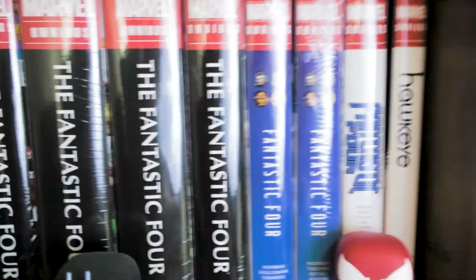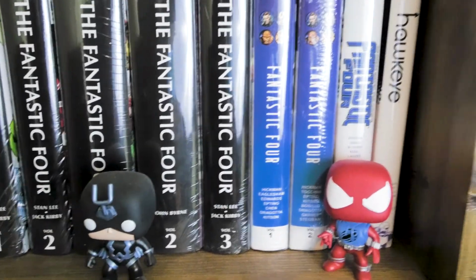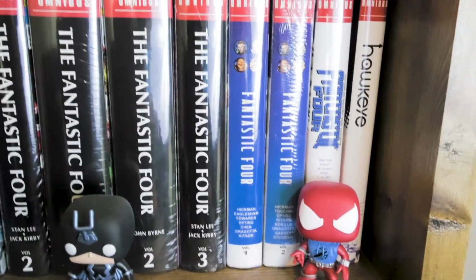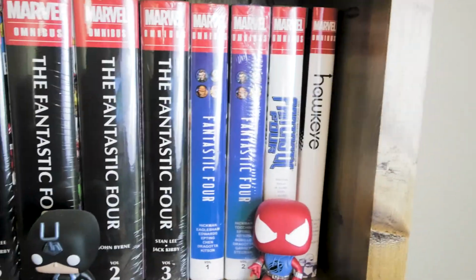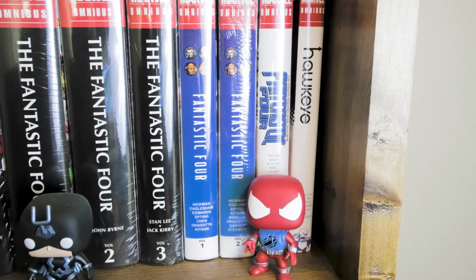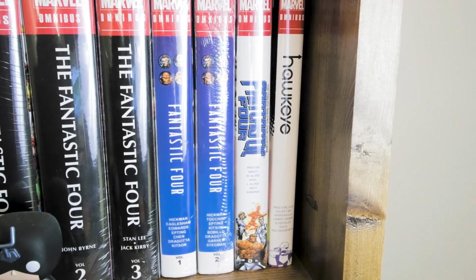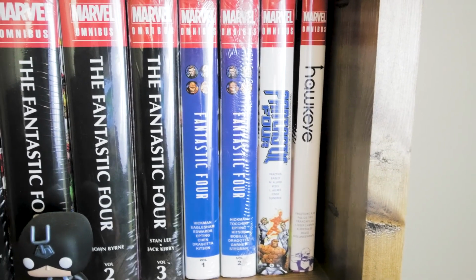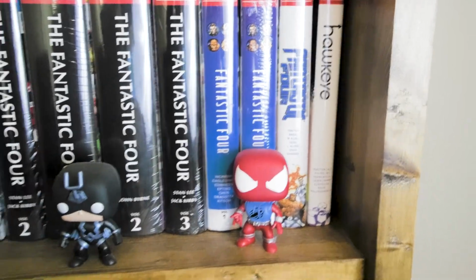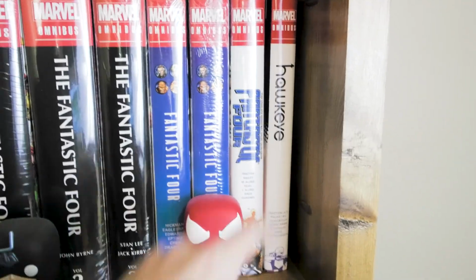So here we got the Hickman Fantastic Four. I got this Volume 1 from somebody in our Facebook group that I'm greatly, greatly thankful for. Have yet to read the Hickman series of Fantastic Four. I've heard they're fantastic. And then I got the, I don't even remember, I know it's Fraction. I don't remember if he wrote the whole thing, but I got his Fantastic Four, which I've obviously not read. I've not read a lot of what we're seeing here.